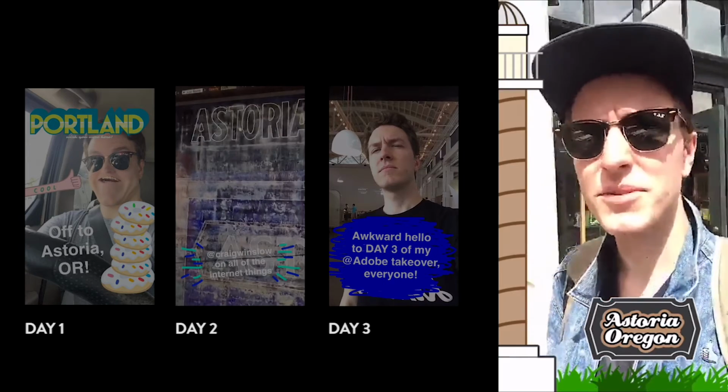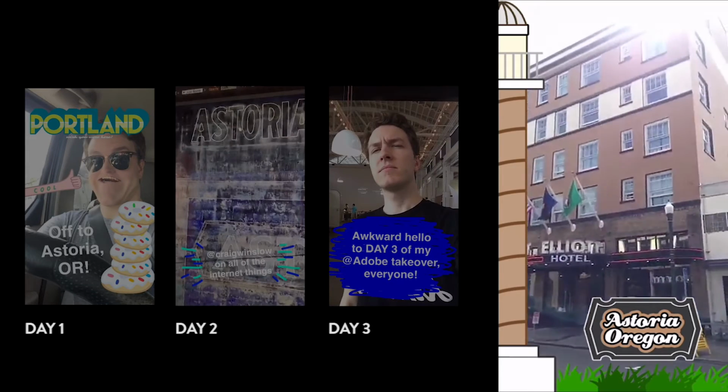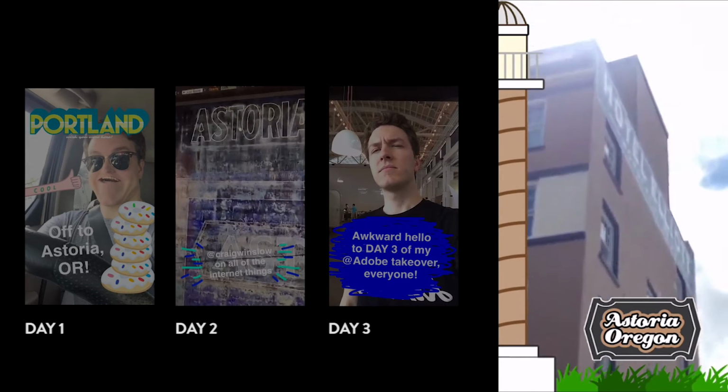Hello everyone, I made it to Astoria, Oregon, and here's where I'm staying tonight. Hotel Elliott, which was actually built in 1924, the same as my building. It's got a nice little sign up there.